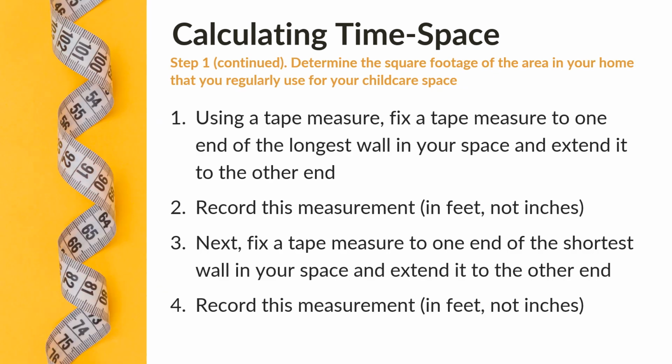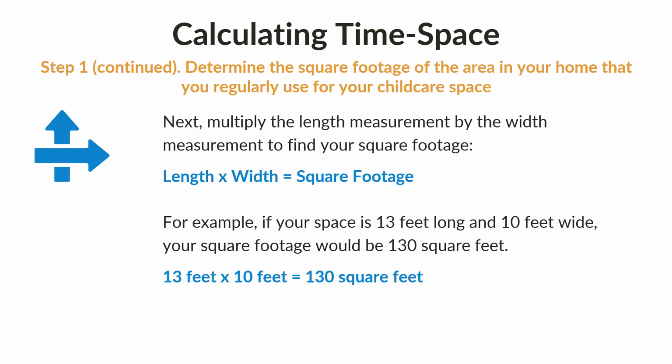Continuing on, you will use a tape measure, fix a tape measure to one end of the longest wall in your space, and extend it to the other end. Next, you'll record this measurement in feet, not inches. Then you will fix a tape measure to one end of the shortest wall in your space and extend it to the other end. Next, you'll record this measurement again in feet, not inches. After you've done that, you will then multiply the length measurement by the width measurement to find out your square footage. Length times width equals square footage.